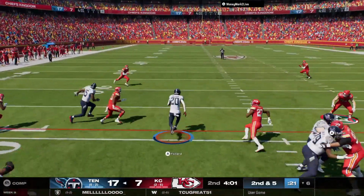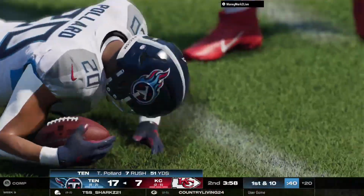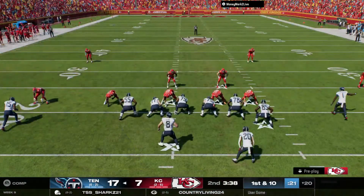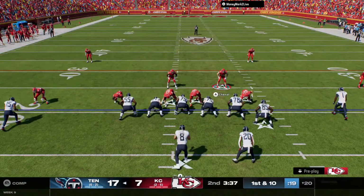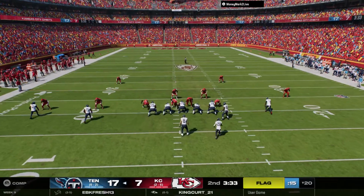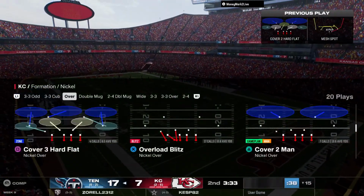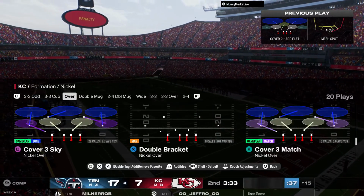They'll run once more, and it's Pollard again. And a good gain. He's going to be marked down right at the 20-yard line. 1st and 10. Now whistles here, and a penalty. I think somebody moved early up front.